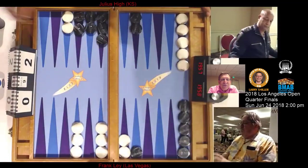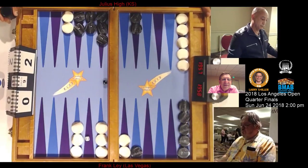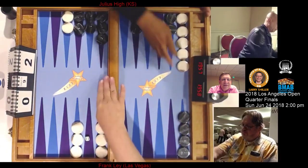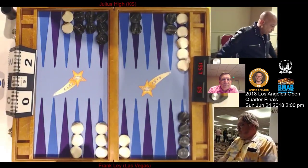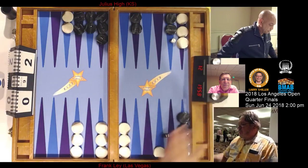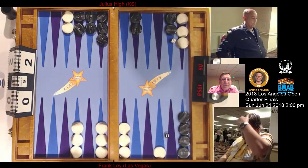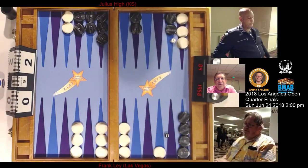Frank coming in with a nice roll, advanced anchor. 6-2, lovely roll for Julius. Let's see what the race is here. Maybe it's close enough that it's not a cube. I think it probably is close enough. Not to double, but Black may very well have a double here. He's taking it over now.